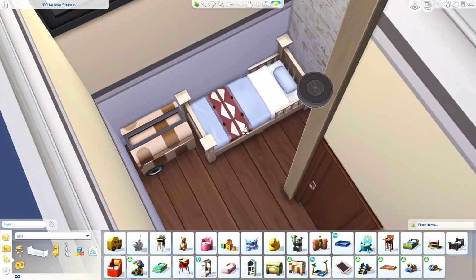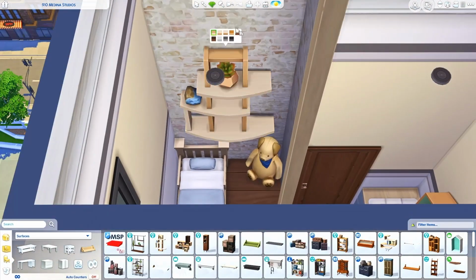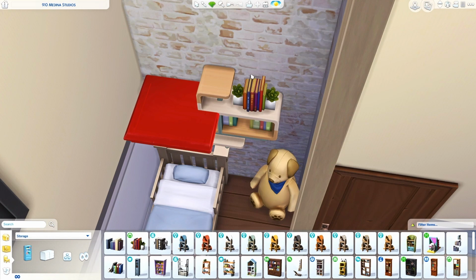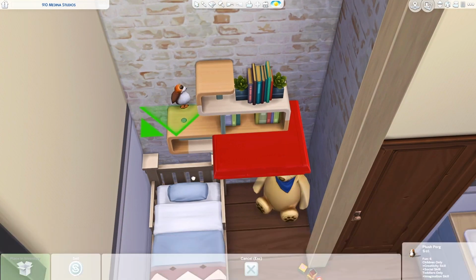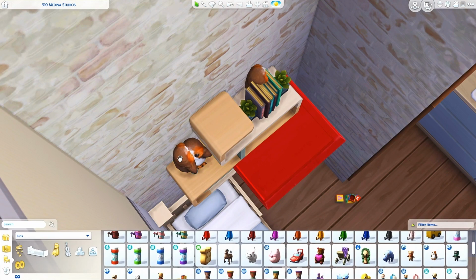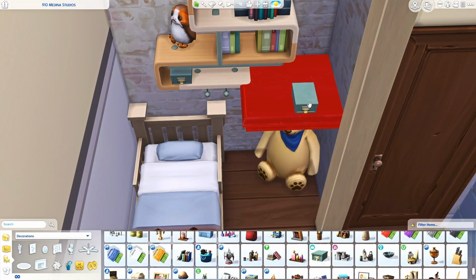I did give the toddler a couple of toys. I made sure to give them plenty of things to interact with. No tablet or anything, because that would just be a little bit too nice, a little bit too expensive. But I did give them a Blarfy and a toy box and those blocks as well for them to play with. And I used this little toy from Journey to Batu as a decorative item.